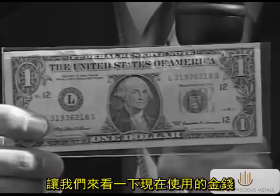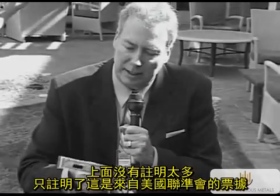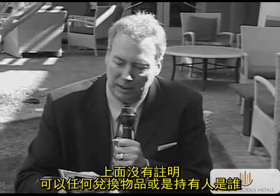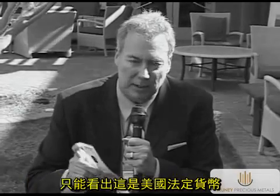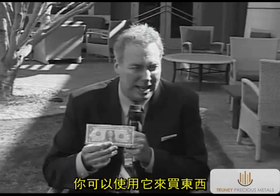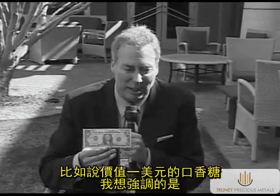Now that's my take. Now I'd like you to look at today's modern money. And today's modern money doesn't say much. It says that it's a Federal Reserve note, and it says it's legal tender for all debts, public and private. It doesn't say that there's anything held anywhere. It doesn't say to whom. It doesn't say when, and it doesn't say where. It basically is an edict by government, which means fiat, that's used in circulation, and certainly it has value.